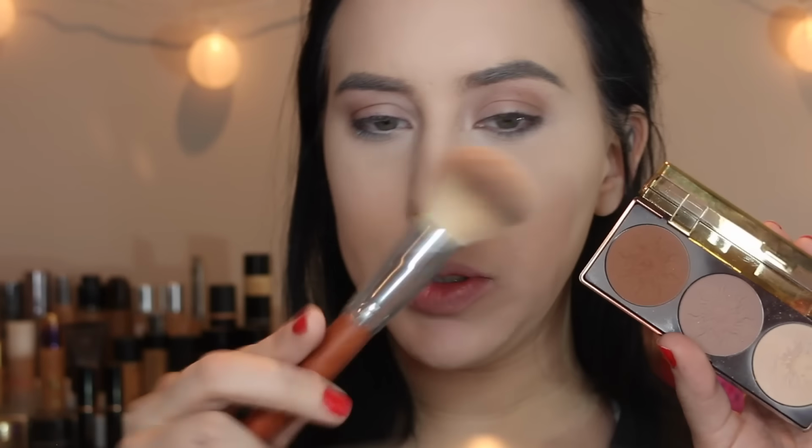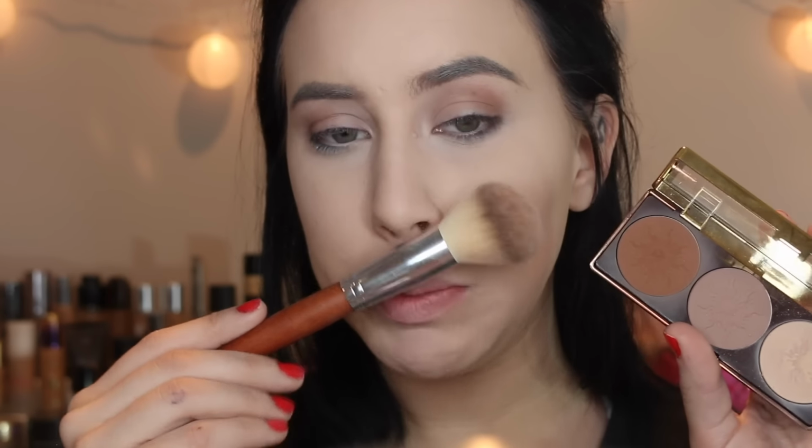Hold up. Alright, so now I'm going to use the Physicians Formula Bronze Booster in the matte shade, and I'm just using this bronzy color, and I'm using it on this powder brush from Vanity Planet, which I actually really like. This is definitely my favorite brush from that entire collection. And I really like using a bigger brush to bronze every once in a while, because I think when I use a smaller, more precise brush, I go extra ham. So a bigger brush just keeps me down to earth, you know, with my bronzers.